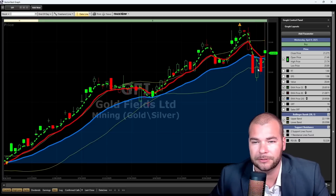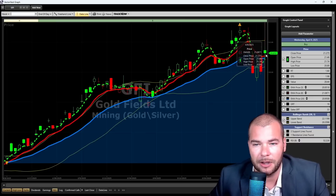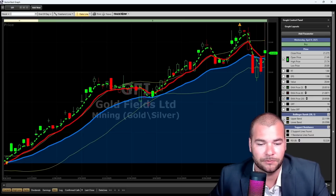GFI, or Gold Fields, again, same price action. Looks like the candlestick also closed today. So I'd want to buy this stock on an up day, but the 8-day did remain above the 20-day EMA, just showing some momentum for the bulls to the upside.